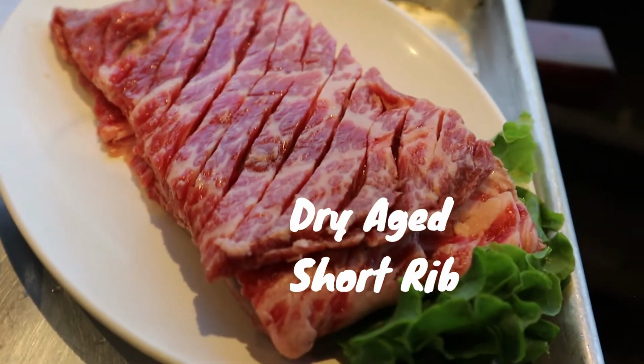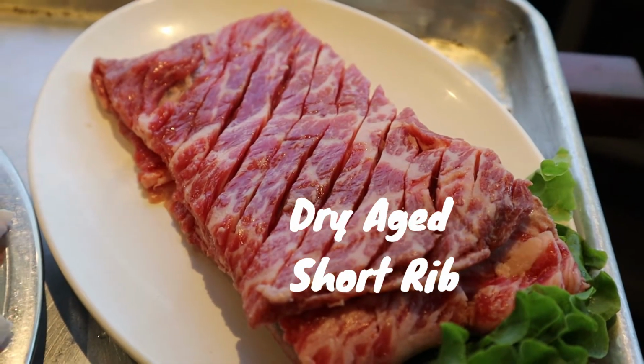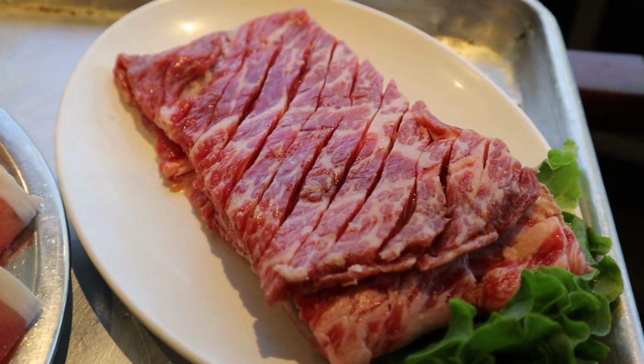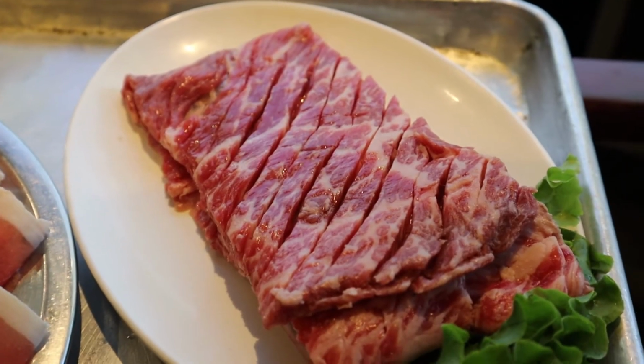And that right there, this is the cool one. This is the 21 days aged premium short rib. Yes, it is aged kalbi. They do have aged meat here as well. This one, take advantage of. Get it here just because it's aged.